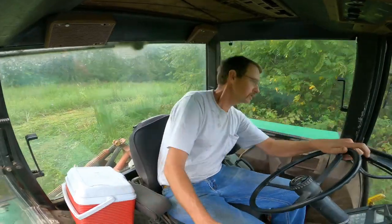Running smooth so far. Did stop and get some lunch while I go, cutting hay next to your mama's. Stop and get some home cooked lunch. It's pretty good. About ate too much. I'm a little sleepy right now, I got to wake up a bit. See what all we can get cut out today. This next field area has a lot of Johnson grass in it, so it looks a little thicker.